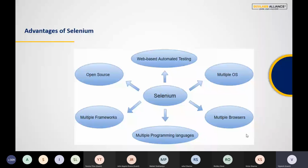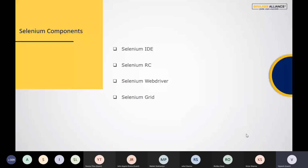So let's move into the components of Selenium. What are the components available in Selenium? That is what we are going to see. Selenium has four components, guys: Selenium IDE, Selenium RC, Selenium WebDriver, and Selenium Grid.